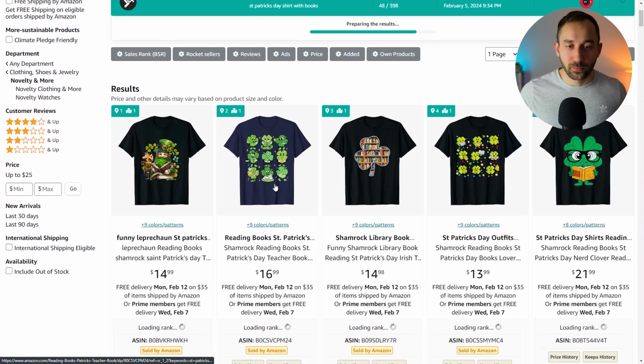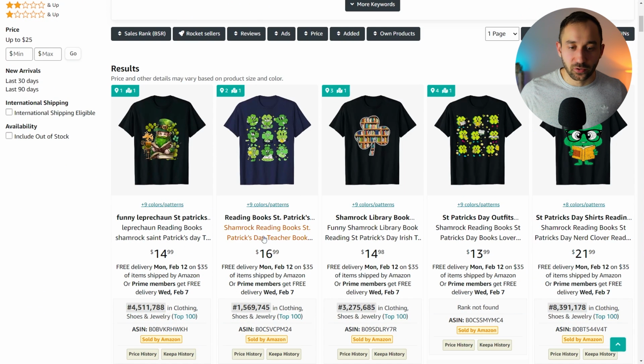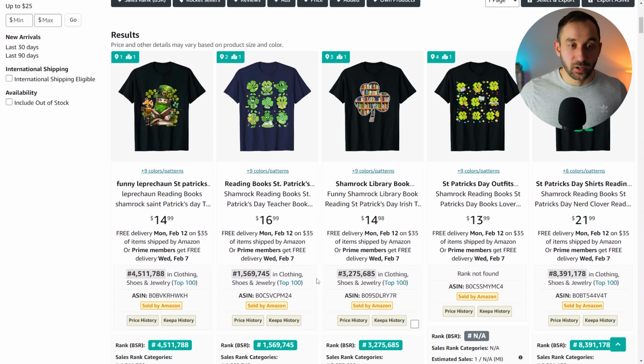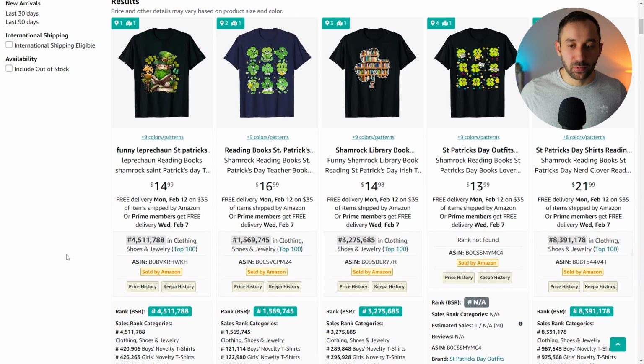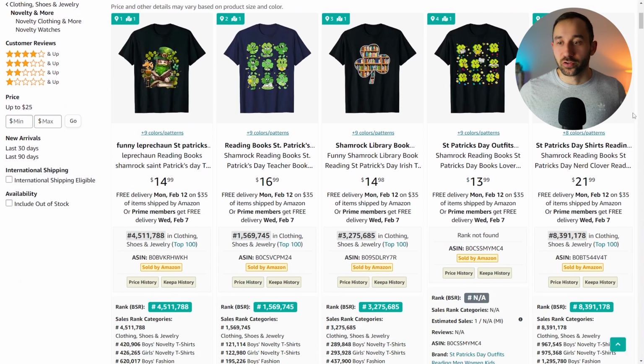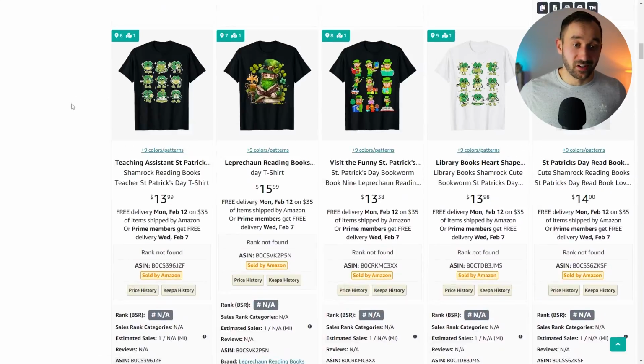So we've got a bunch of clovers and shamrocks over here that are reading books, and it's got teacher in the keywords as well. So this is targeting teachers as well. Again, the BSR ranks are not that impressive at the moment, but there's only 398 results within this search term. So it's a smaller sub niche for St. Patrick's Day. And yeah, it should definitely give some inspiration for the designs as well.